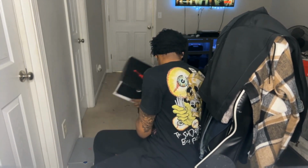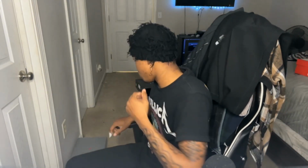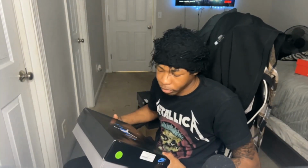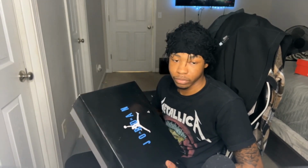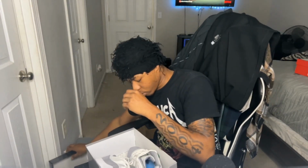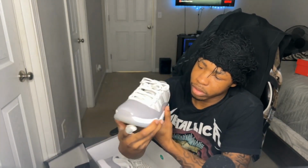All right, so my next pickup would be these, I believe. As y'all can see by the box, it looks weird. But hey, pretty sure everybody got these in their shoe collection, and I'm one of them. So I'm bringing y'all the low top cement Jordan 11s.